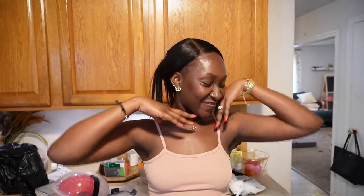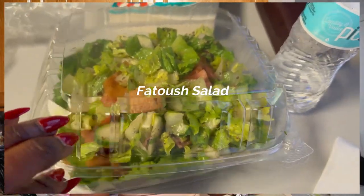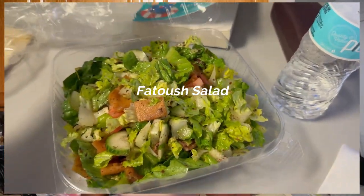Hey guys, I am back home from work. Today was honestly a calm day. It was a really cool, chill work day type day. There wasn't so much, it was really calm. On my lunch break, I had the salad for lunch, which was really good, and I also had a shawarma. That shawarma was so good.